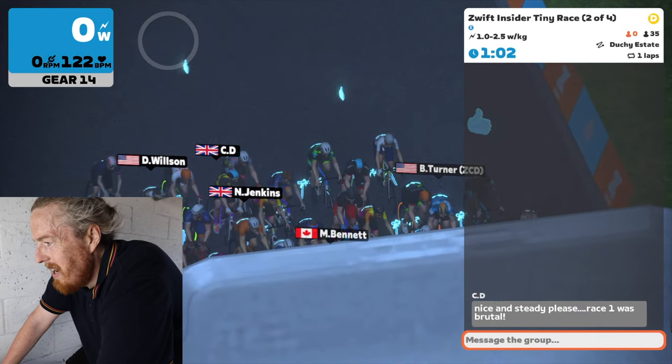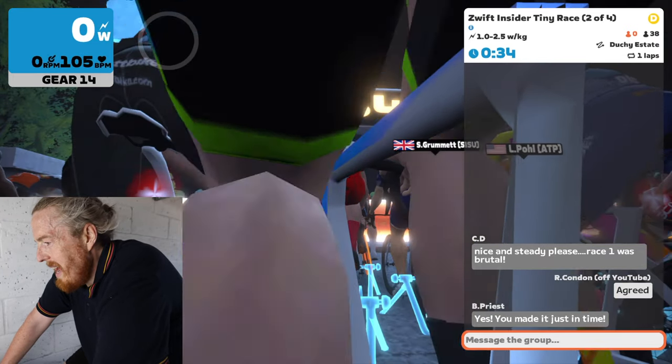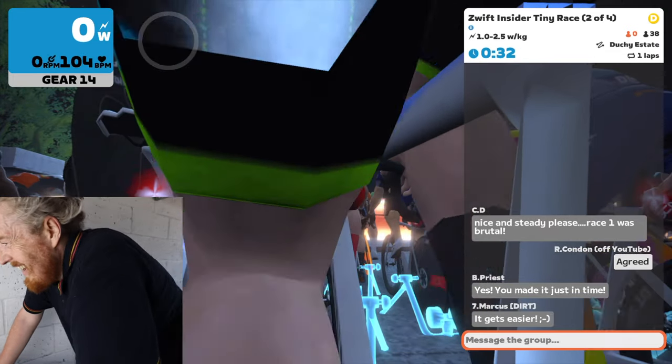We've got a minute. The Duchy Estate race is only 4.7 kilometers, the shortest of the four races. I know this one is going to be hard and fast. All right, let's give everyone a ride on. And now, 30 seconds to go.